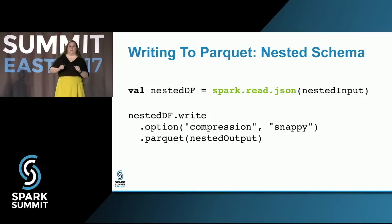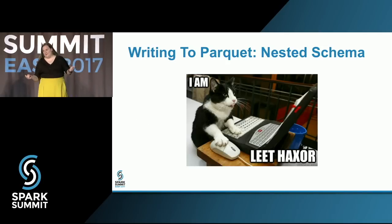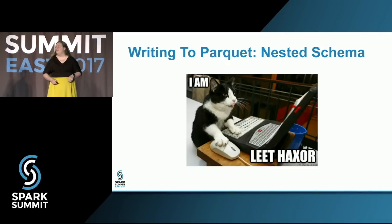If your data is a little messy, this may not work as beautifully as on this slide, but for my data, it works just fine. So again, I just take that out, write option compression snappy, and out to Parquet. So I feel pretty great about one-liners. I don't know about you guys.